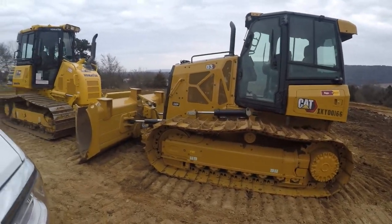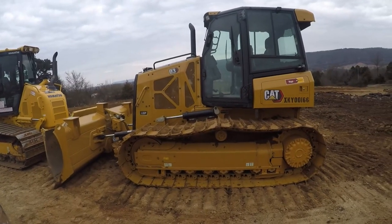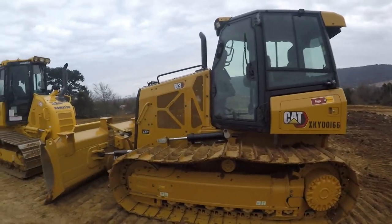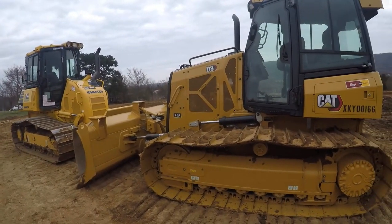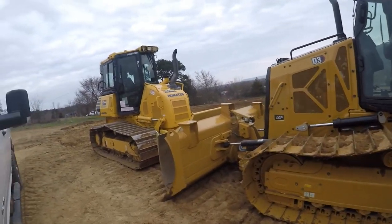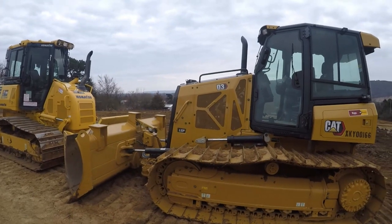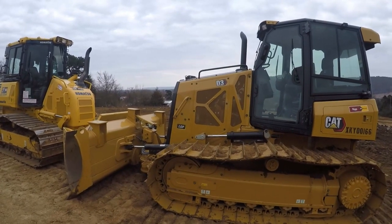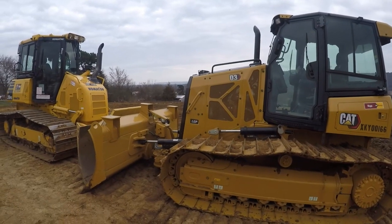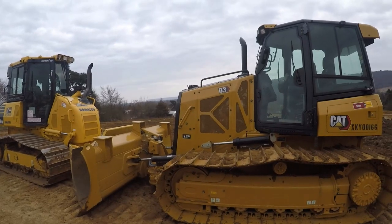Some of y'all in the comments, let me know. I know there's some diehard Komatsu fans out there. Of course, there's plenty of people like me that bleed Cat yellow. So let me know in the comments. Y'all stay tuned. We'll see what we decide to buy. We're also trying to decide on GPS. We run Topcon and Trimble both. Got Topcon on a dozer, got Trimble on a dozer, run Topcon on a grader. We're looking at both systems again, trying to decide what to do.